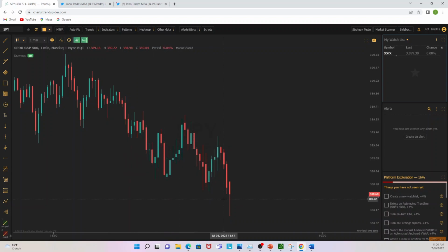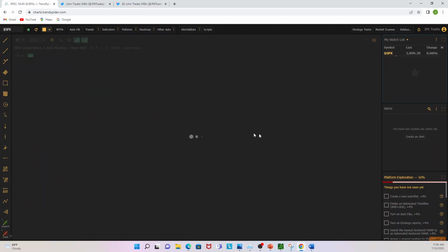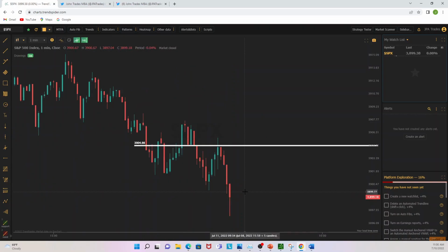So if you're trying to learn SPX, a good way to practice as always is just follow SPY, see what happens with SPY, and see what you can tag along with it. Because here, just identical. Here's SPY going down. Always got to remember to do your dollar sign here. SPX, same exact thing. So that's about it for this one.